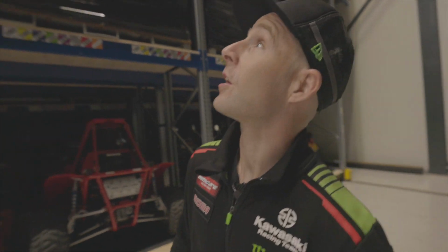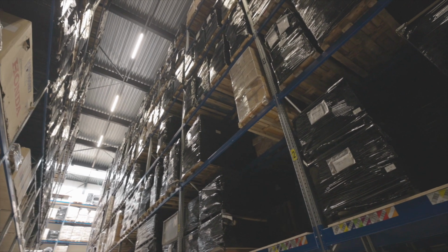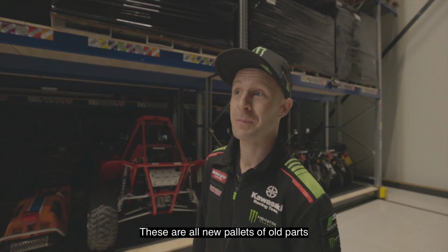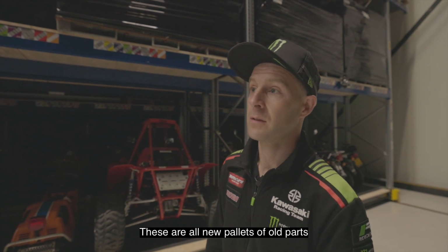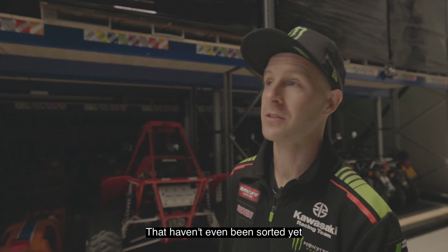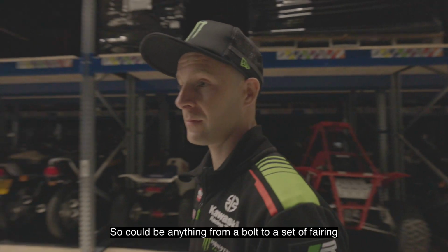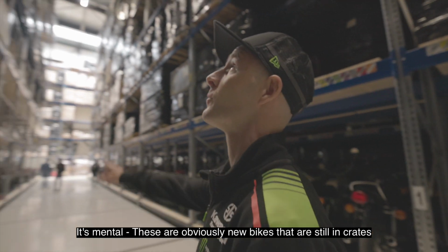Right, so if you look up, all these pallets that have been shrink wrapped are pallets of new parts that they've bought from dealers, like new old parts that haven't even been sorted yet. So it could be anything from a bolt to a set of fairings or something. It's mental. But there's obviously a new bike still in the crate.